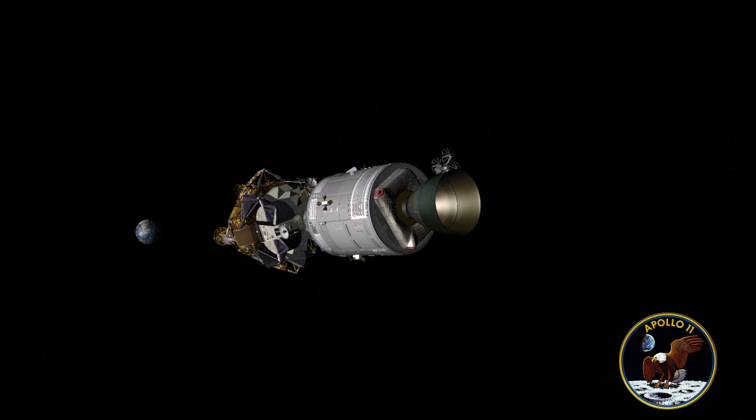Houston, Apollo 11, we've terminated direct O2. Our cabin pressure is 5.7, and as a matter of curiosity, when we turn the direct O2 valve off, we get a master alarm just like they did in the spacecraft testing. Roger.